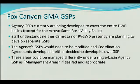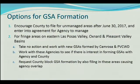These areas could be managed differently if appropriate and desired by your board as management areas, and that's already under consideration in certain areas of certain basins where the hydrogeology is different, and so that could be a way to handle it. In terms of options for GSA formation, we would recommend for the areas that are uncovered by any agency that's stepping up to encourage the county to file for the unmanaged areas after June 30th and then enter into the agreement with the agency to manage those, for the agency to manage those areas as the basin as a whole.